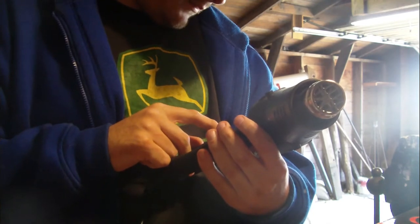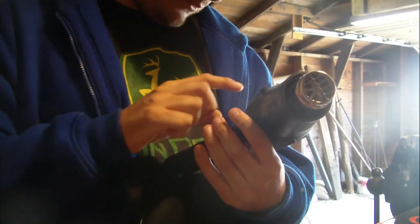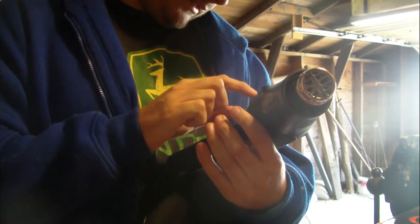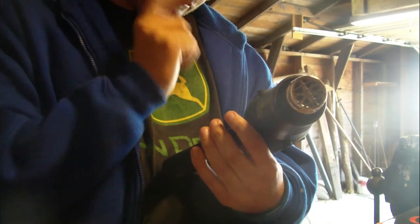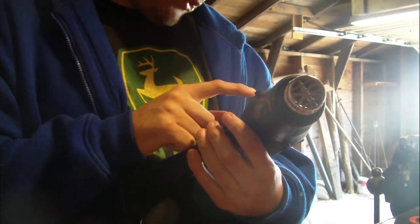120 volt. Indoor use only. Yeah, I don't plan on ever using it outdoors anyway. And I don't plan on removing the stickers. I don't have to worry about that. It's got the serial number stamped in the sticker. Pretty cool. Dual temperature heat gun.